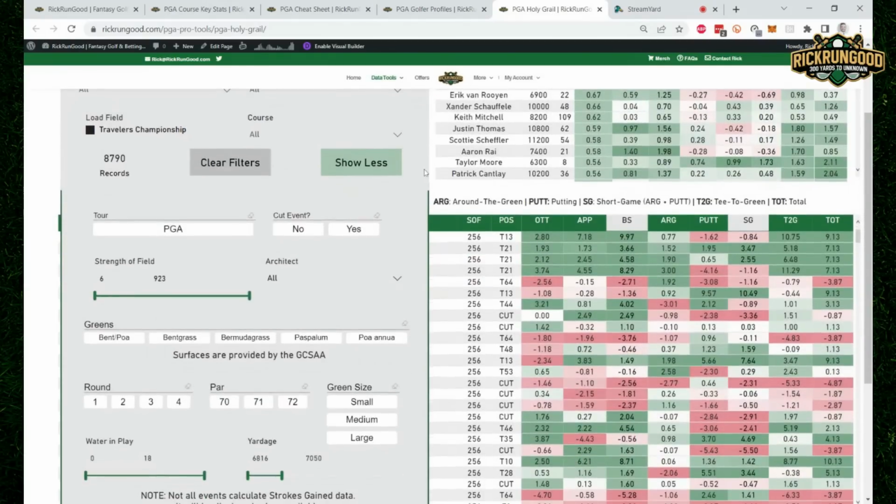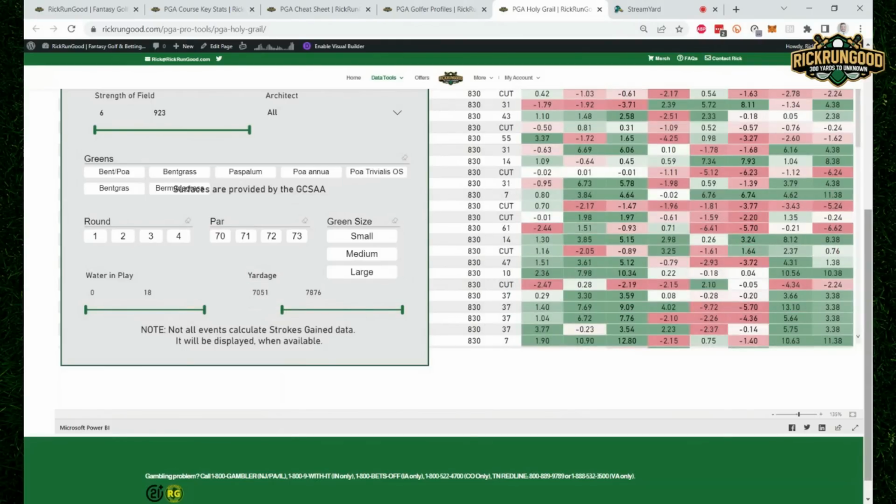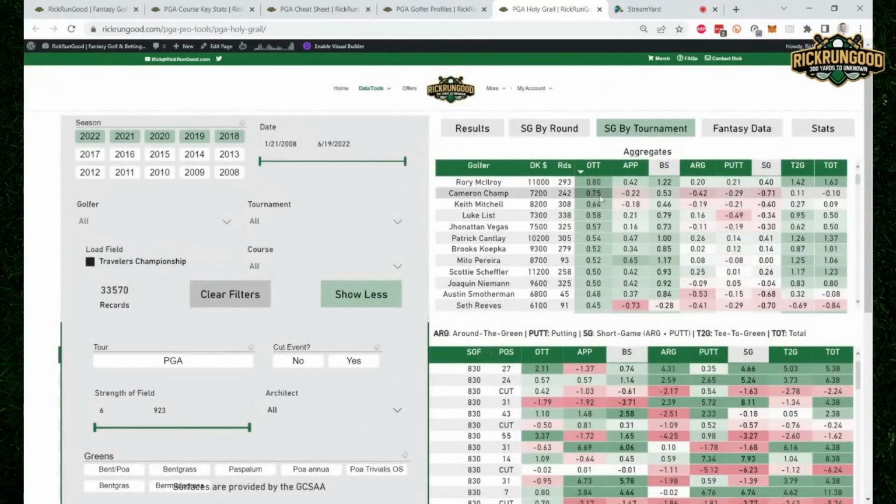If we change this and look at it the other way, courses that are 7,051 yards and longer, maybe we could go to 7,100 or 7,200. He actually gets worse in terms of strokes gained off the tee. So it drops to 0.75. And that's a little bit counterintuitive, but think about what a huge edge Cam Champ has off the tee normally with driver. But when he goes to a really short course, not having to hit driver, being able to still be longer than everybody else, but finding a lot more fairways is really going to increase that strokes gained off the tee number and not put as much pressure on the rest of his game.